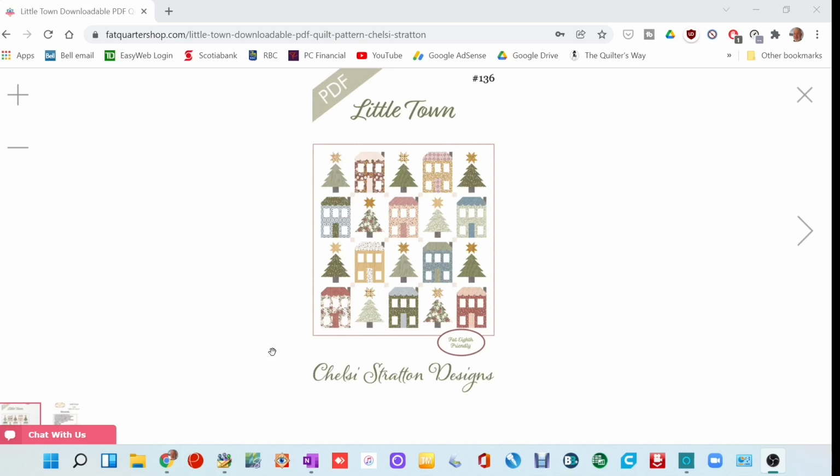Now, I am thinking, however, even though this is a Christmas quilt, depending on the fabrics you pick for it, I think this could be a winter quilt, just, you know, as is. Or if you wanted to, it could just be a quilt with houses and trees. You could probably eliminate the stars on top of the trees if you thought that made it too Christmassy in its look. But I think this would be very doable, and I think it's also very versatile, depending on the fabrics you pick.